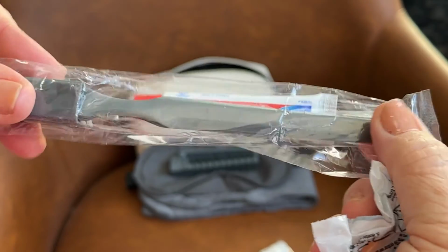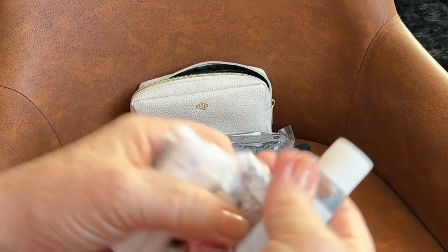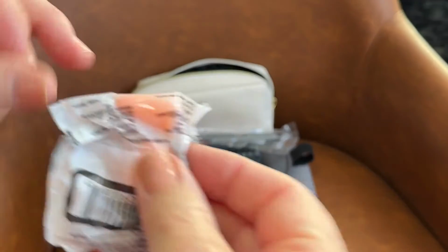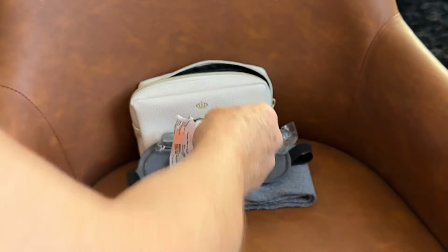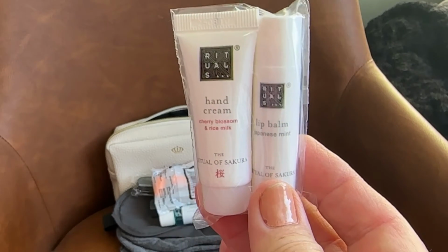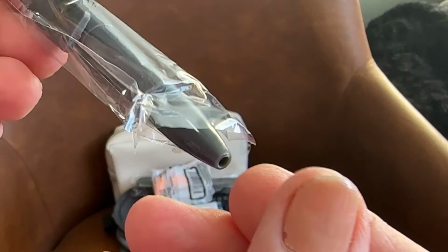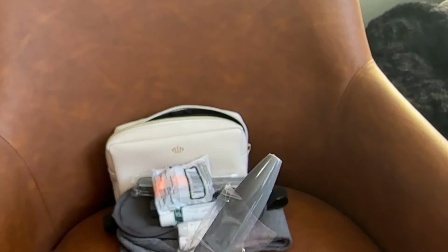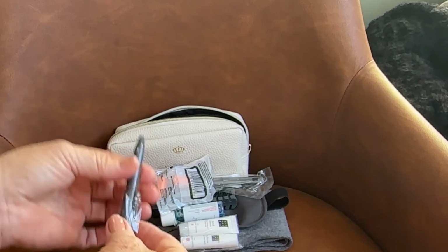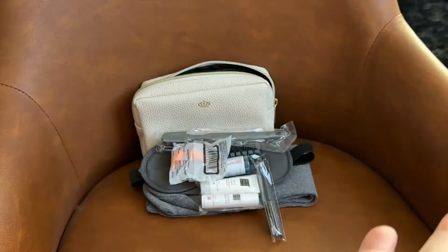Toothpaste, as always, and toothbrush. Nothing special about that, but it's there if you need it. Mouthwash, always good on an aircraft. Can't go wrong. Earplugs, a lot of people use those. I don't personally. And they have hand cream and lip balm, but no perfume in this one, which is surprising. And a pen. Looks like a little bit of a plane. And there you have the amenities kit for Royal Jordanian. Quite nice. Yes, very happy.